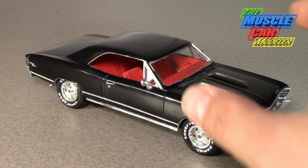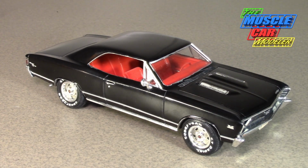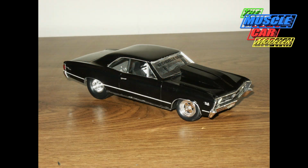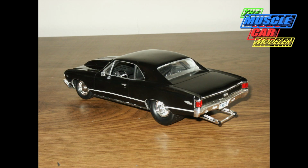Now I'll put in some pictures here because you're seeing this car. I did buy the AMT Pro Street version, and that was a neat one to build. And I know both of these have been reissued multiple times. And I built the Pro Street run. I'll put some pictures in there of that one too. And really thought that was cool. I did it black also, like this one. And it had the funky scooped hood.